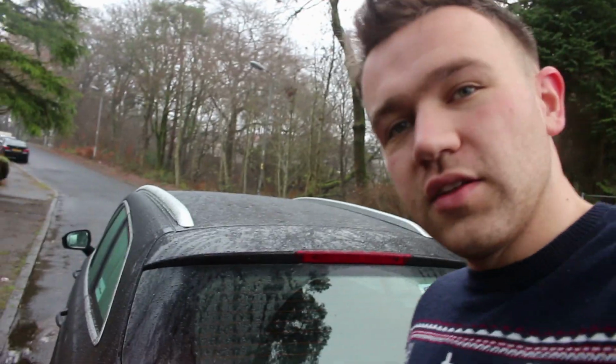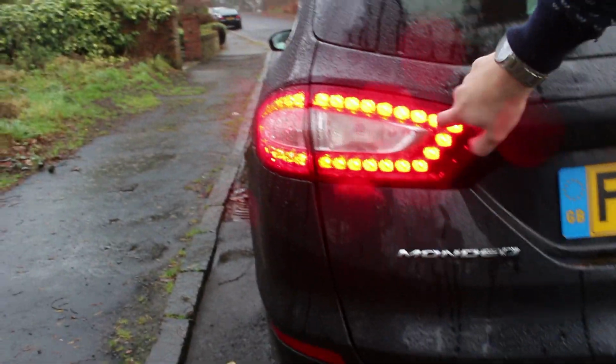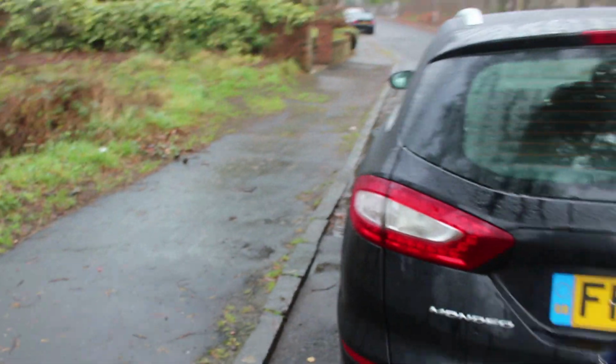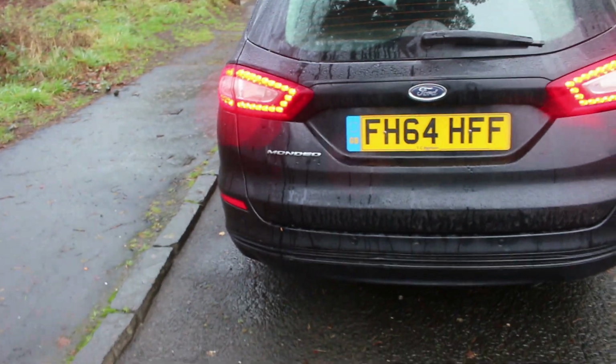One thing to note, as you may or may not know, the Mondeo Estate gets these dotted jewel lights, kind of like a 2008 Audi A4, and the Ford Mondeo hatchback and the Ford Mondeo Saloon get the fluid lights which you get in the current, say, Hyundais and current Audis. So if you notice it on the road, you can immediately tell the difference.